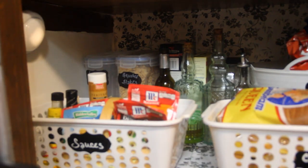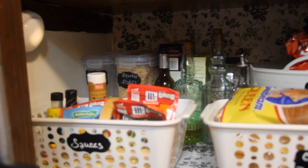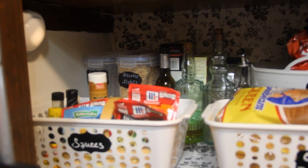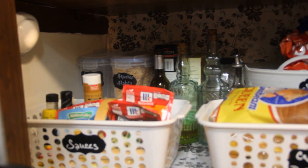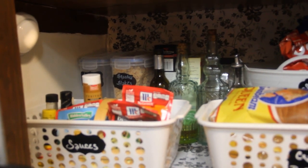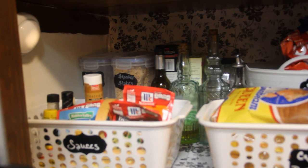In this one here I have my crackers and my bread. In the container back there I have snacks. That's where the few chips and that sort of thing that we keep in the house are. Then I have some extra bottles. Those bottles are extra because I changed my system for that as well. I'm trying to decide whether they will stay and be used in the kitchen or become a craft project.